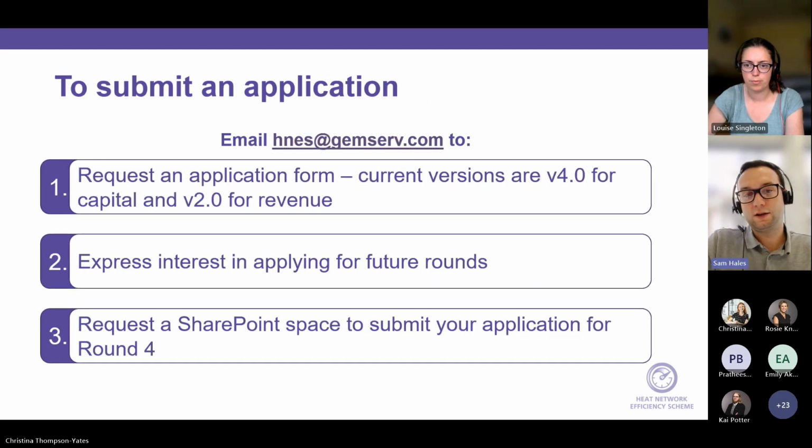So to submit an application, you need to email us at hnes@gemserv.com to request an application form. As I said earlier, the current application forms are version 4 for the capital and version 2 for the revenue application forms.